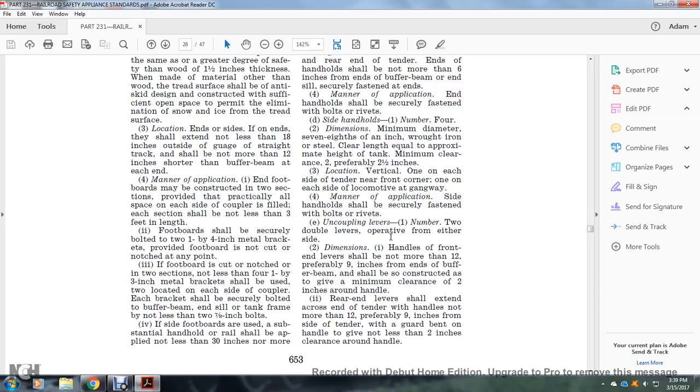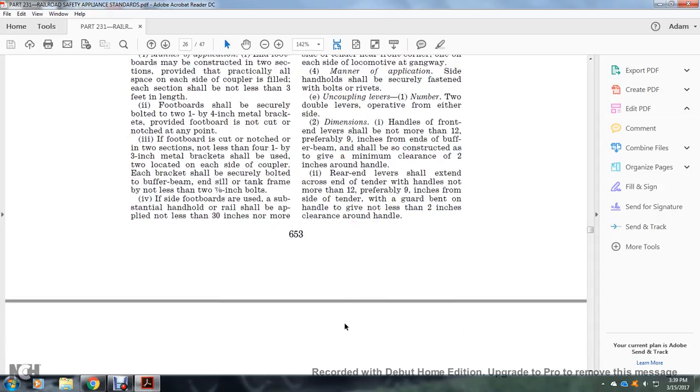E. Uncoupling levers. 1. Number: 2, double levers operated from either side. 2. The dimensions: the handhold with the front lever shall not be more than 12, preferably 9 inches from the end of the buffer beam, and shall be constructed so as to give minimum clearance of 2 inches around the handle. Rear end levers shall be extended across the tender with a handle not more than 12, preferably 9 inches from the side of the tender, with the guard bent on the handle to give not less than 2 inches clearance around the handle.